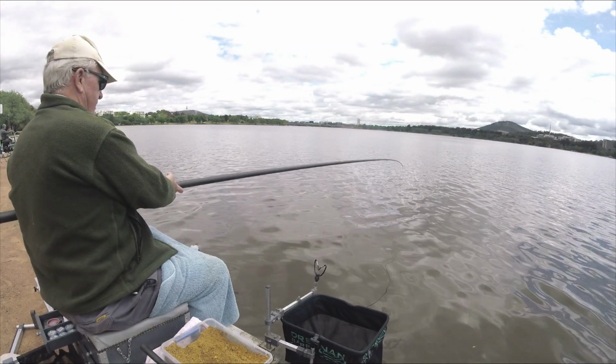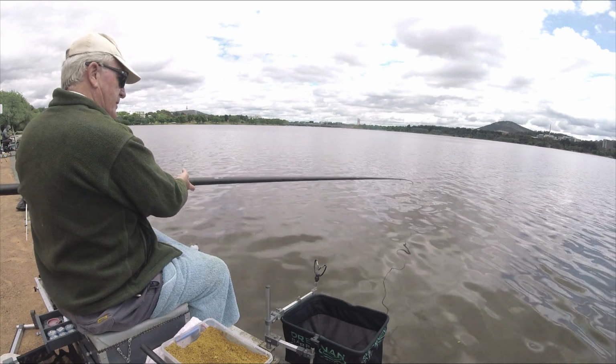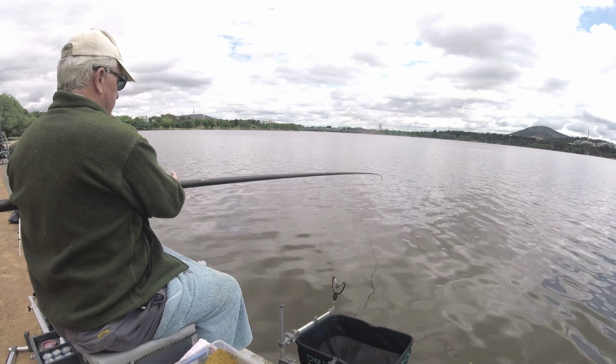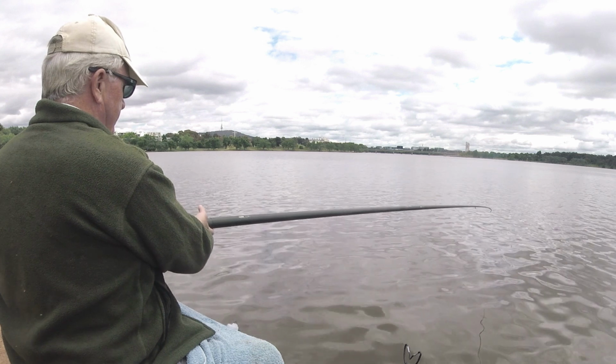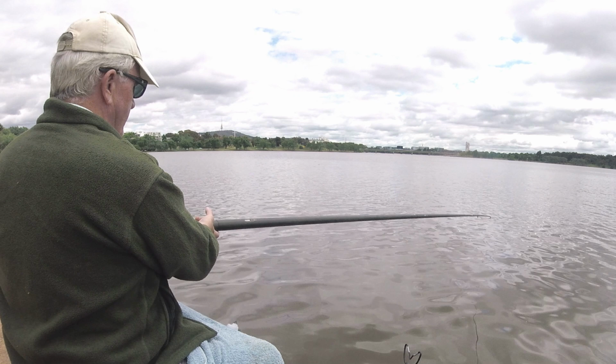First bite. Always good when you can get that first bite down there. Hopefully you can keep them coming. This is 22 elastic, by the way, so it's got a bit of pull on him. Just let him go for a bit.